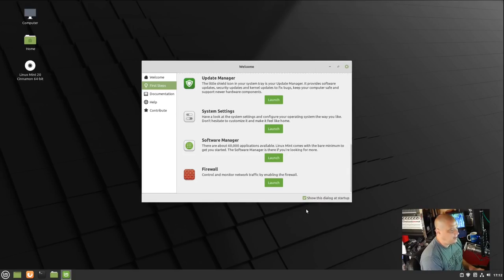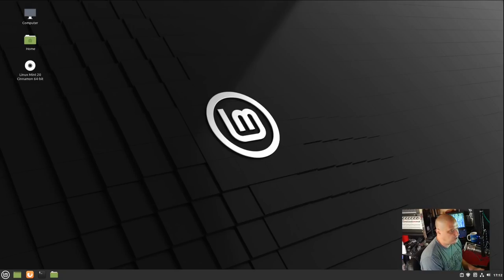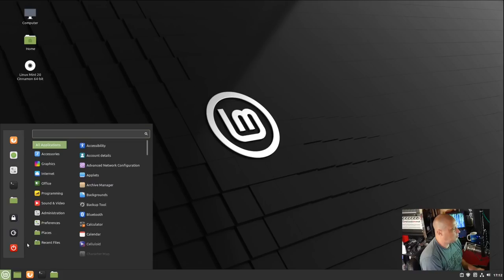I'm going to go ahead and tick off this box here. It says show this dialogue at startup. I never want to see this welcome screen again after going through everything one time. You really don't need this to auto start every time you log into Linux Mint. So I'm going to tick that box off and then close the window. And I'm just going to very briefly go over what is installed by default here on Linux Mint Cinnamon.